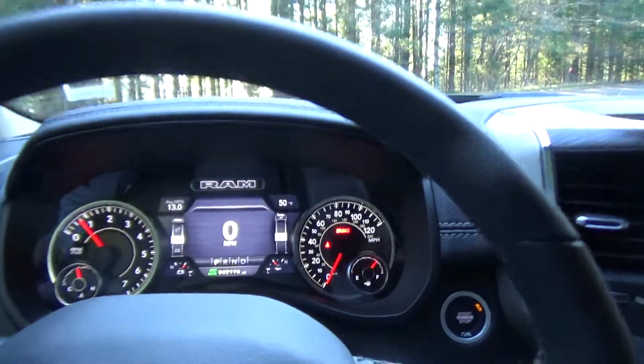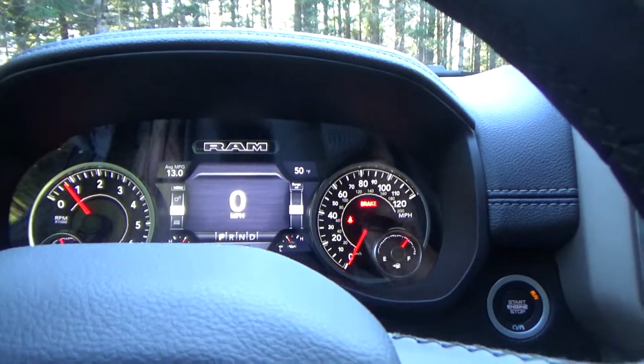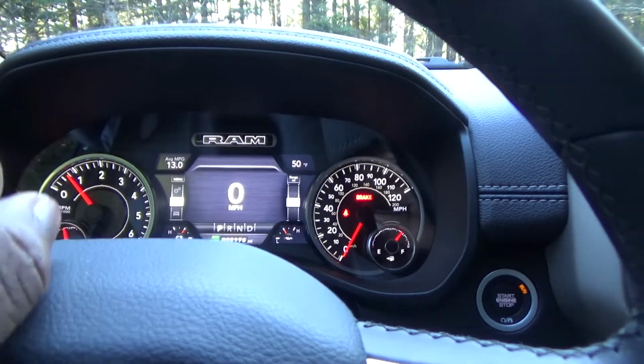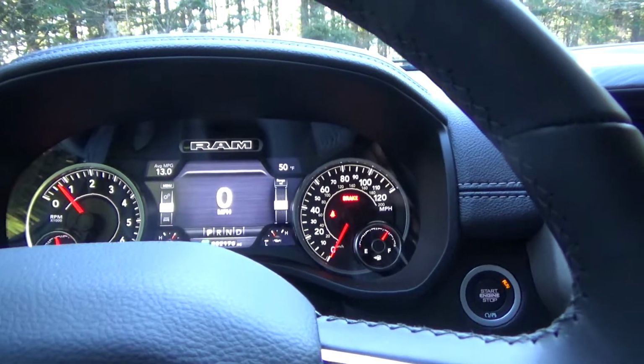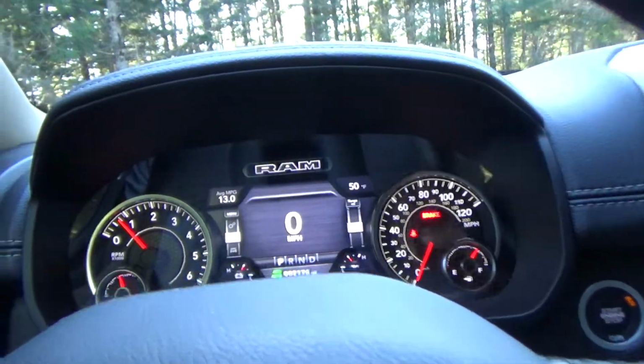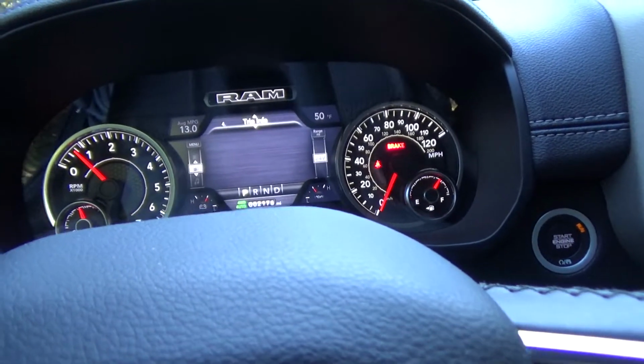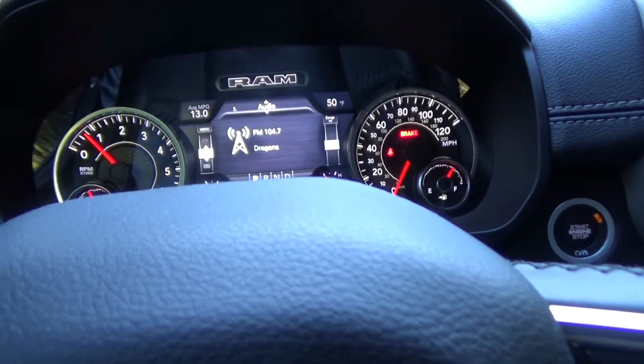Alright, so you have new menus for the 2019 model year and new gauges, which I think look pretty nice. I don't really like that the tachometer goes the other direction. I wish it would go the normal direction that you expected, but it's okay. It's not that big of a deal. And you have your controls here in the center to change your settings. It's all typical standard issue Chrysler, but it just looks kind of different.